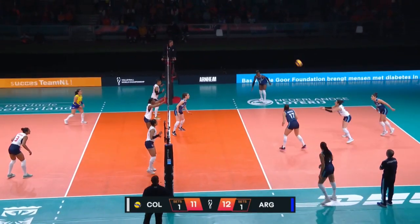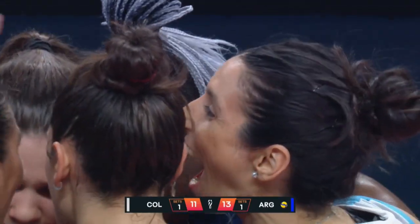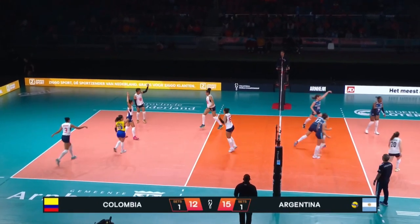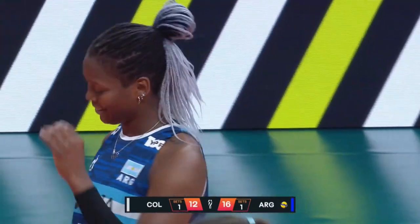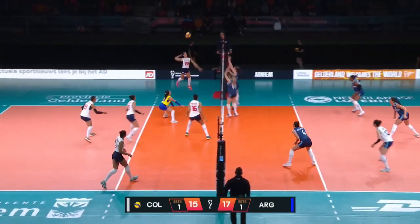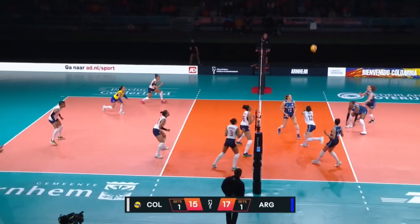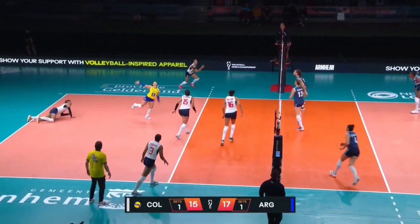Goes over, it stays in. Argentina with Mercado open up a two-point lead. It's an ace serve. What a serve. Ace. Colombia can get back to within a point. Nizetic makes a really good dig. Oh yes, that's a lovely touch, Margarita.